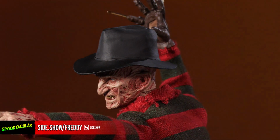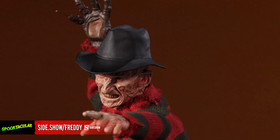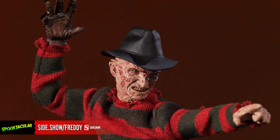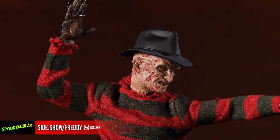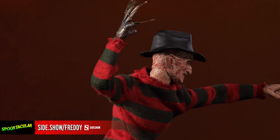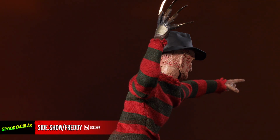Let's take a look. Underneath that fedora that is tattered, we're going to have the burnt and scarred face of Freddy Krueger. The glare and brightness of the eyes, the grimace of the teeth. The teeth have that wet look, and that skin has that incredible burnt look to it, multiple flesh tone colors, as well as the red underneath. That sculpt, it continues down onto the neck and also onto the hands.